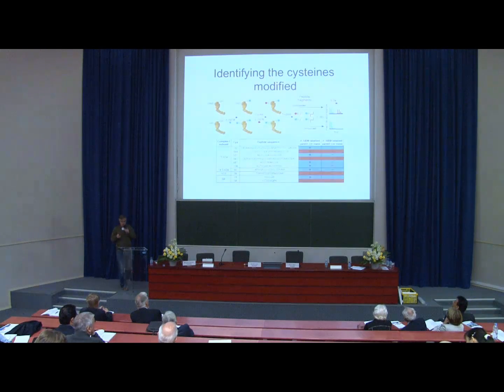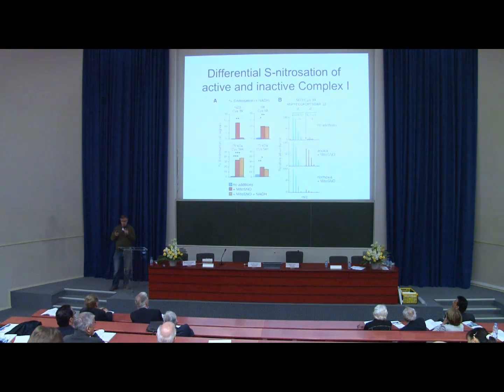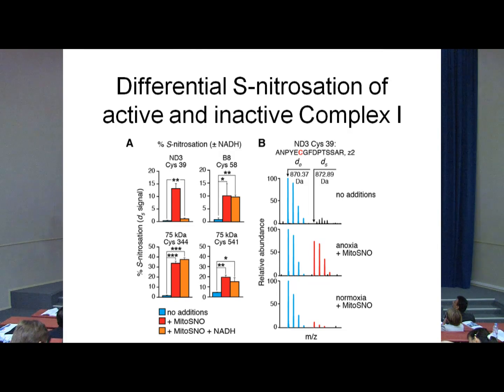So which of those might be the important one? Well, remember that complex 1 was only susceptible to modification during the inactive state of the complex 1. So what we can do is see in vitro, is complex 1 modified? And you can see that it's S-nitrosated on all of these in vitro. But if we take complex 1 and make it inactive, mimicking the inactive state that's present in the heart, and then make it active, it's no longer S-nitrosated on this one, but the other ones don't care. So in other words, this seems to be the candidate, the ND3 cysteine 39, because it's modified when it's inactive, but it's not modified when it's active, okay? Just by giving substrate to complex 1. The others are modified all the time, they don't care.